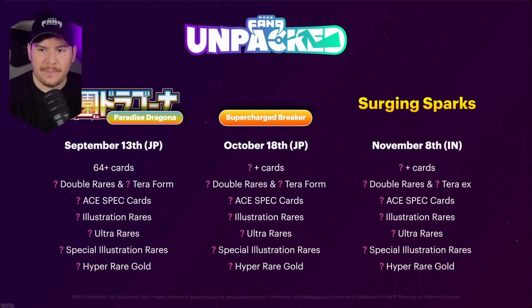Now, like I mentioned before, Paradise Dragona is one of multiple sets that's going to be making up Surging Sparks in English. So as you can see here, we have Paradise Dragona, which is coming out September 13th. And then we have Supercharged Breaker, which will be featuring a Stellar type Pikachu, coming out in Japan on October 18th. Those 2 sets are going to be making up Surging Sparks on November 8th. But those might not be the only 2 sources of cards that will be making up Surging Sparks.